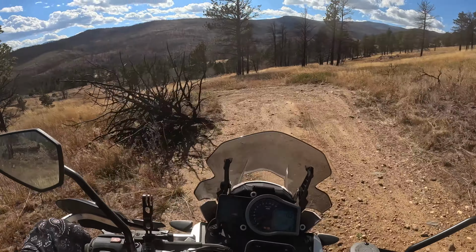Just surpassed 10,000 feet in elevation. Starting to see some snow on the ground. This should be it. End of the road. Zimmerman Trailhead.